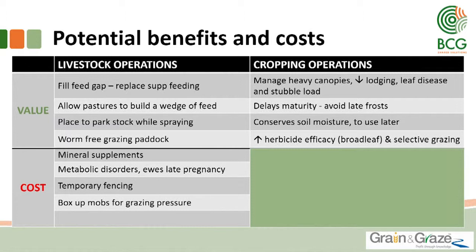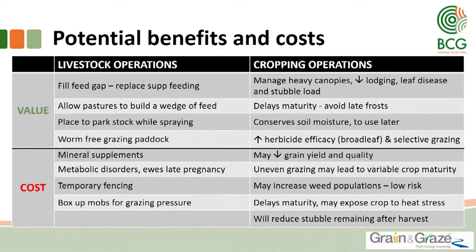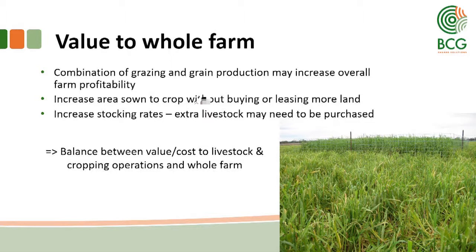So value, you can use it to manage large canopies and reduce lodging and the like. You can avoid frost because it delays maturity. And some of the costs: you've got to be careful about managing that grain yield penalty at the end of the year, if that's what's important to your system. And also the whole farm value. So you can use it to increase your overall profitability. You may be able to sow some more crop or run some more stock, but it's all about that balance.